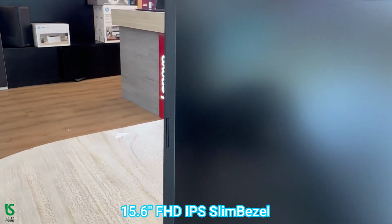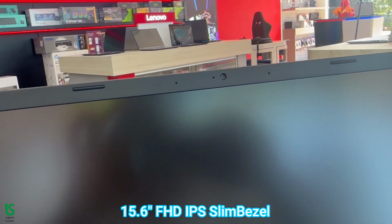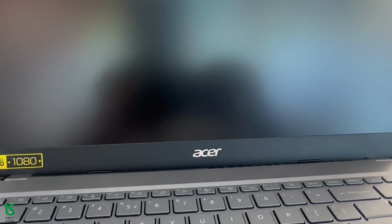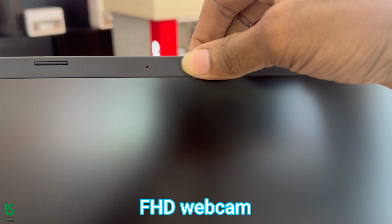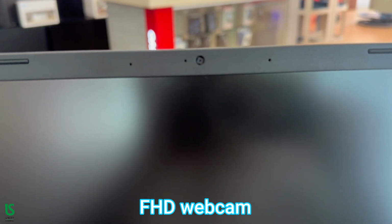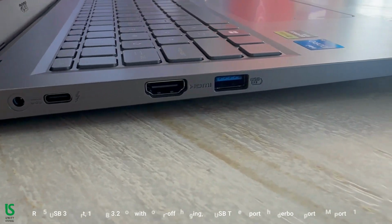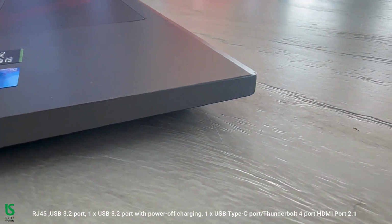Whether you're designing, gaming, or streaming, the 16:9 aspect ratio and slender bezel grant you more room to breathe. Choose between the 39.62 cm, 15.6, 1080p IPS display or amp it up with the FHD screen boasting a 45% NTSC color gamut. Coupled with Acer's proprietary suite of visual technologies, every pixel offers dynamic color, ensuring utmost clarity and comfort for those long hours in front of the screen.